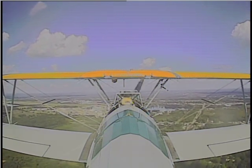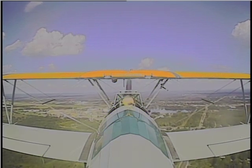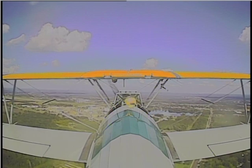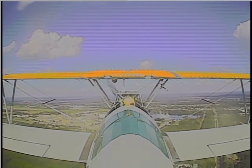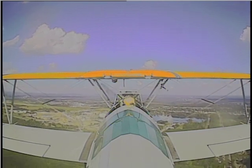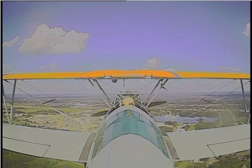Number 54 Quebec, you're number 2 following the Stearman on about a mile and a half left base. 54 Quebec has that traffic. 54 Quebec follows Stearman, runway 35, clear for the option. Number 2, after the option, make left traffic. Okay, that's the option, left traffic, 54 Quebec.